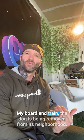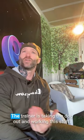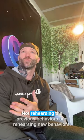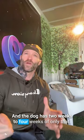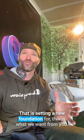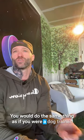My board and train, the dog is being removed from its neighborhood. It's in a new environment. The trainer is taking the dog out and working this stuff, not rehearsing the previous behaviors and rehearsing new behaviors. And the dog has 2 weeks to 4 weeks of only that. That is setting a new foundation for this is what we want from you. You would do the same thing as if you were a dog trainer.